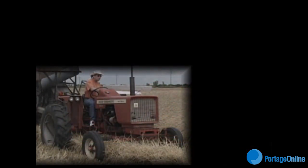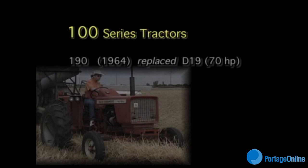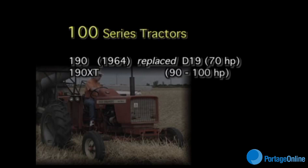Okay, Chalmers made some major changes after the D series and came out with the 100 series. The first one of them was a 190 tractor, approximately 70 horsepower. A little bit later they came with what was called the 190 XT. It came with a little bit bigger tire, and you ran up to, depending on whether you had gas, propane, or diesel, somewhere from 90 to 100 horsepower on those.